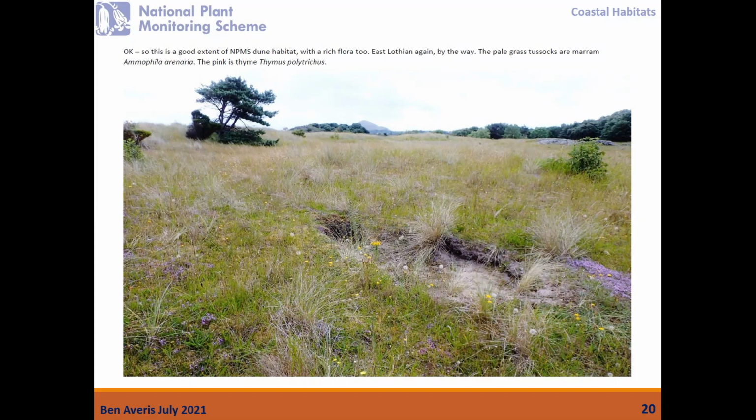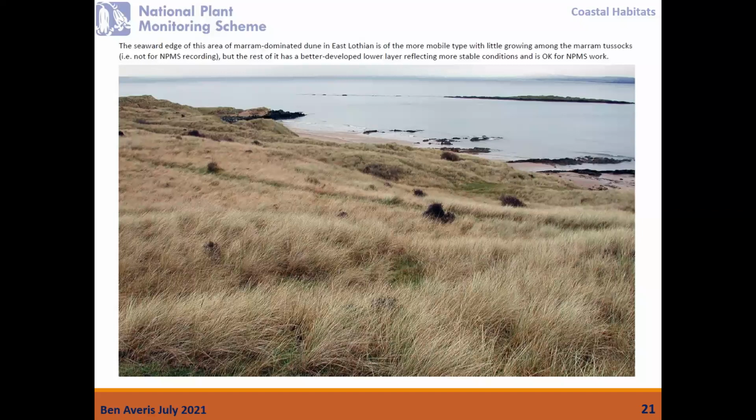The next photo has another example of marram-dominated dunes, which in the foreground have got a lot of other vegetation growing amongst the marram tussocks. You can just see a little bit of greener stuff in the lower central part of the picture, and a little bit beyond. But at the seaward edge in that photo, obviously you can't see the detail, it's just bare sand underneath the marram. If you were there, you would notice that difference as you walk in a seaward direction, and you can tell that's where it becomes a more mobile dune habitat, not to be recorded in.